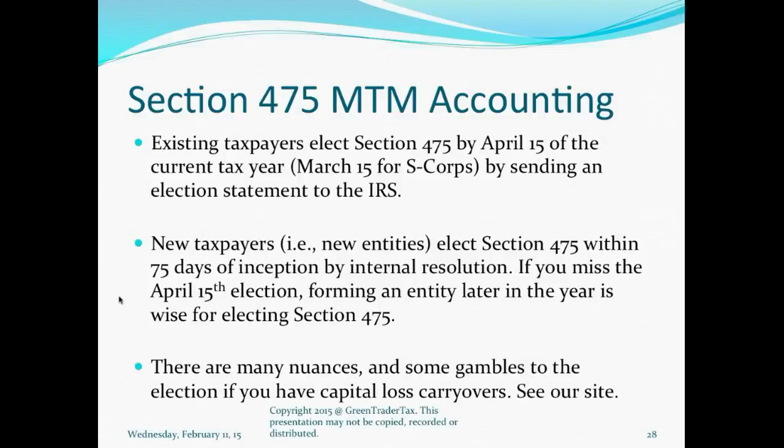Now, if you set up a new entity, and that's a big business for us, we set up your S Corp, your single member LLC with an S Corp election, or your multi-member LLC with S Corp election. We set up your trading entity, or you're filing a partnership return and you have a C Corp management company, or you have no management company. We'll go through entities later. That new entity is a new taxpayer. It elects 475 within 75 days of inception by an internal resolution in your own books and records.